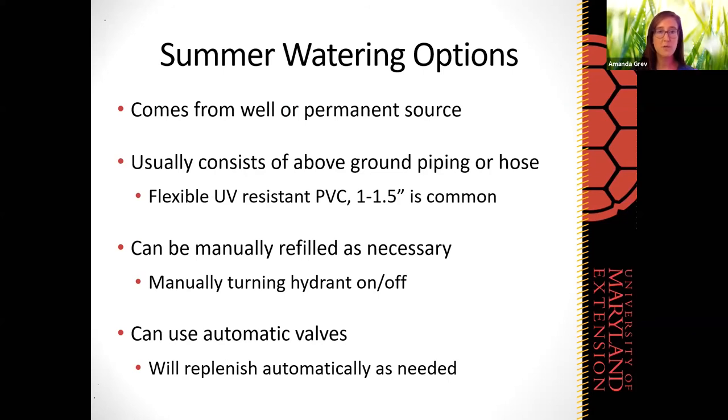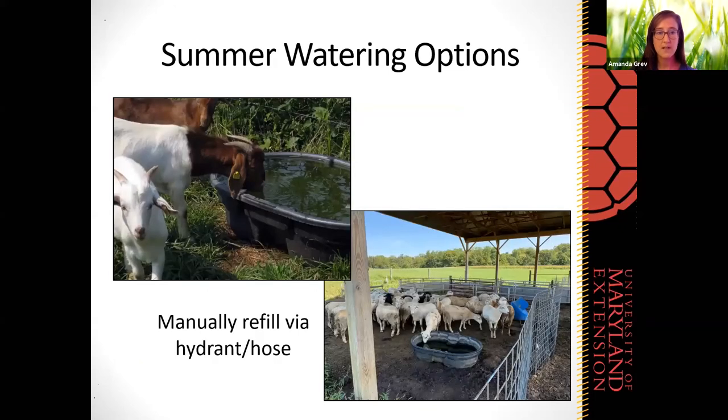Summer watering options, of course, you need some sort of permanent source to provide that water. Usually, summer water options have some sort of above ground piping or hose. They can be either manually refilled, which is what we do. We just have a spigot and a hose, and we are there every day to feed them and check on them, so we fill up the water whenever it gets low. Or you can put in something that has more of an automatic valve and will automatically replenish as needed. So here's what we have, those lower water troughs that are portable, easy to move around. We just fill them up as needed.